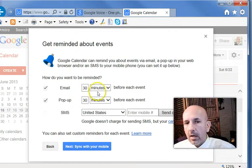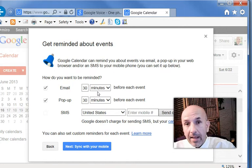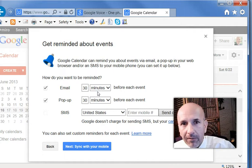And now this is very interesting, okay? This is one of the cool features it has. It has the ability to remind you of events by text message to your cell phone. And this is a fantastic thing because I can't even tell you how many times I've been at a meeting or doing something and my phone will beep, like it just did a few seconds ago, and it'll say, Miro, you have a meeting or a phone call in half an hour. And it's like, holy crap, I completely forgot about that.